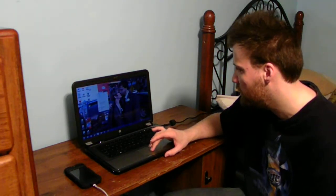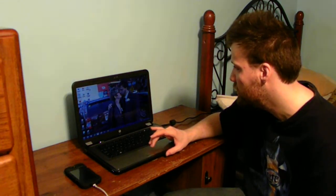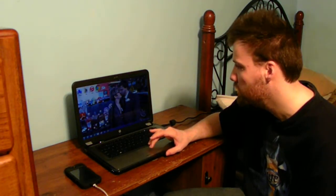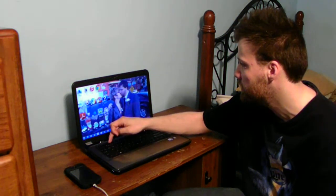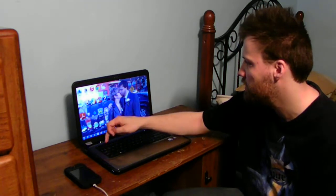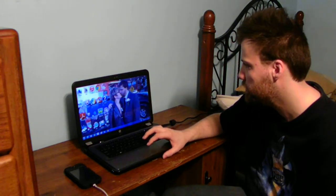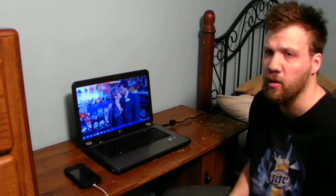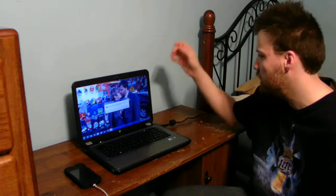Let's see if we can make the icons bigger, so you can kind of get the gist of what's going on here. I don't know why it's washing that out. There you go. Okay, here, if I click on iTunes, I let it load, and this is the error messages I get.